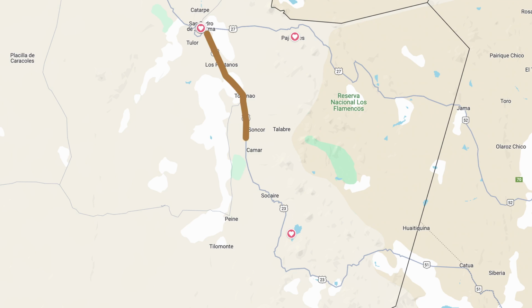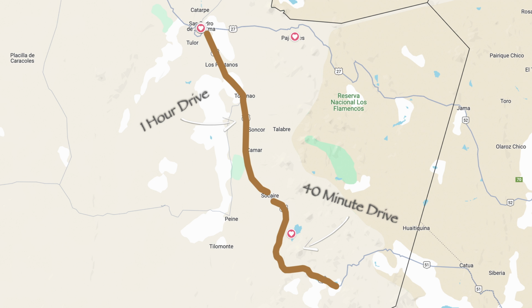Okay, went in, showed the QR code, and got my ticket right here, which is what you show at the entrance points to get into the different sites. From San Pedro, it takes about an hour to get here to Socaire, and then from Socaire, it takes another 40 minutes to get down to the first site. So quite a ways, but it goes by fast because the views are absolutely incredible.